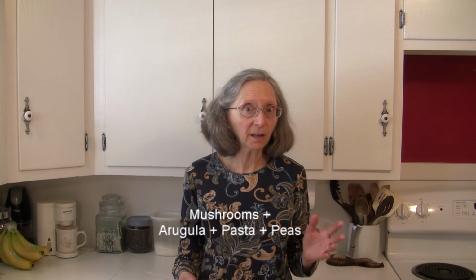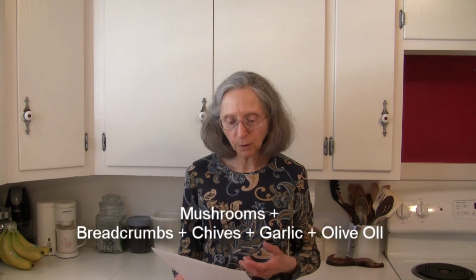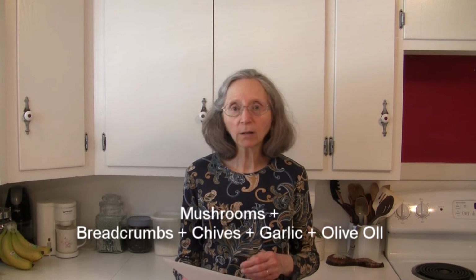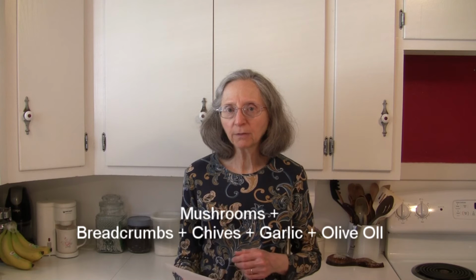So some suggested flavoring combinations include mushrooms with arugula, pasta, and peas. Now that sounds interesting. How about breading them with breadcrumbs and then including some chives and some garlic, and maybe flavor it with a little bit of olive oil along the way.